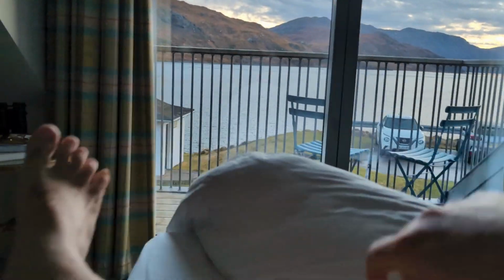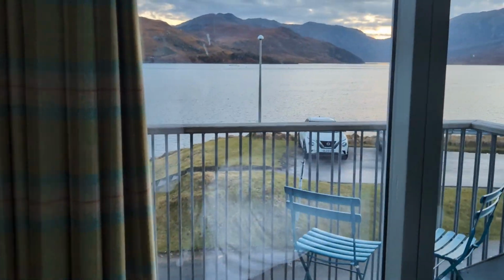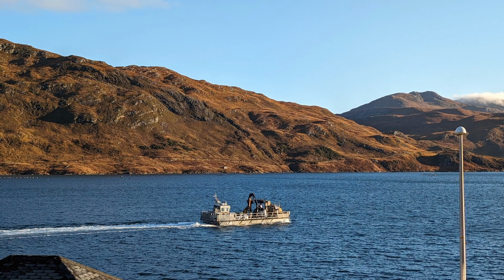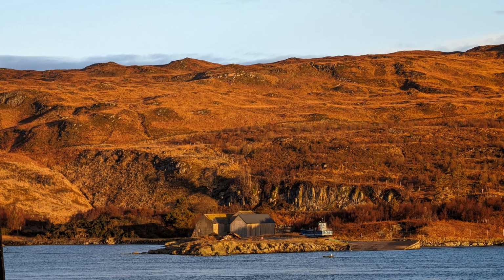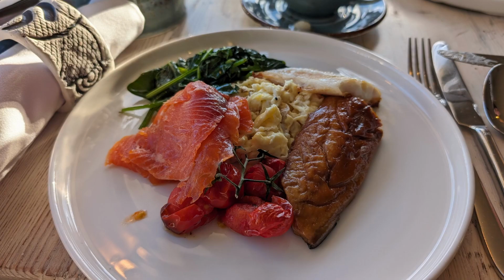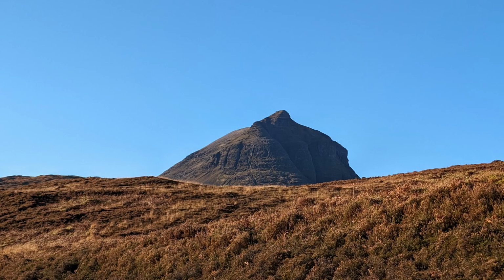We woke up in the hotel, and this was the view. The loch was just stunning. There were mussel boats setting off to go and catch that day's fish. This is what the hotel looks like. We had some nice breakfast, and then we set off on the road.